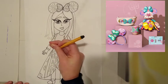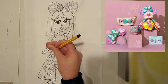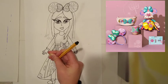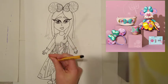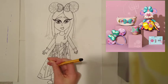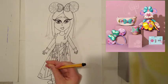I love all of the designs on this girl's dress. It is so cute that all these stripes and diamonds as well as the numbers from the clock are all over it. I also like the ribbon and bow tied around her dress, and I like how the skirt parts are layered over top of each other.